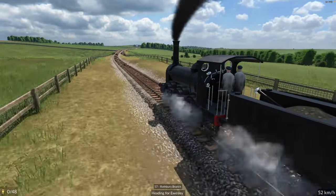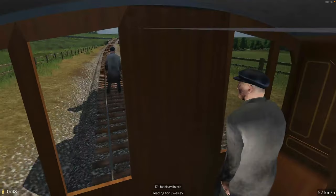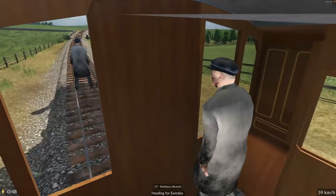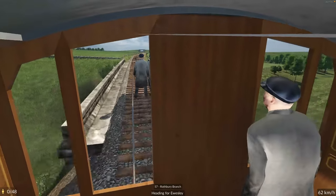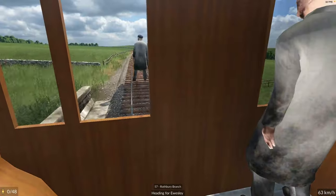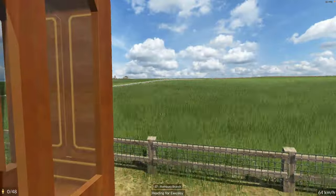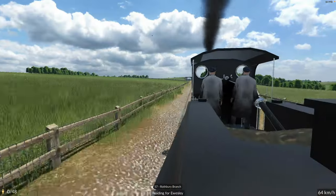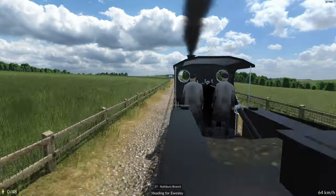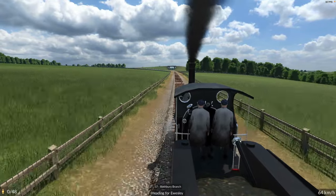Do you want to try the front brake man's view? You mean with this dude? Yeah, well, the trouble with that view is, as you can see, we've kind of lost the loco. Oh, okay. How about out the windows? Nah, not good. All right, we won't do that then. We'll just stick about here and keep an eye on these guys.